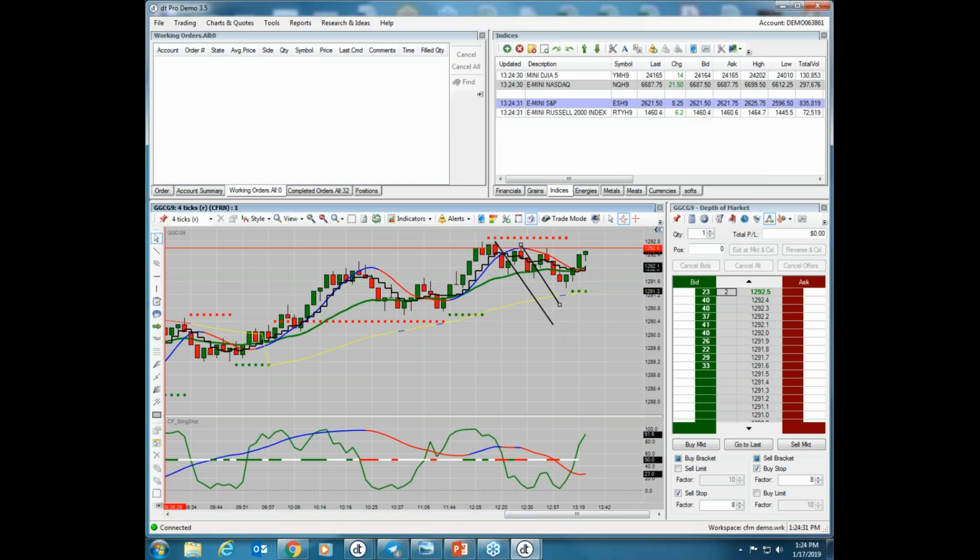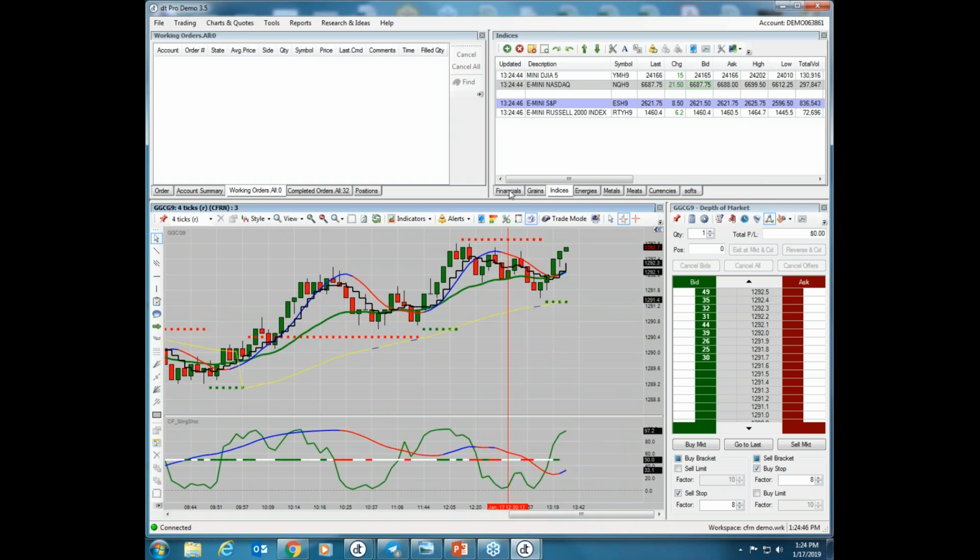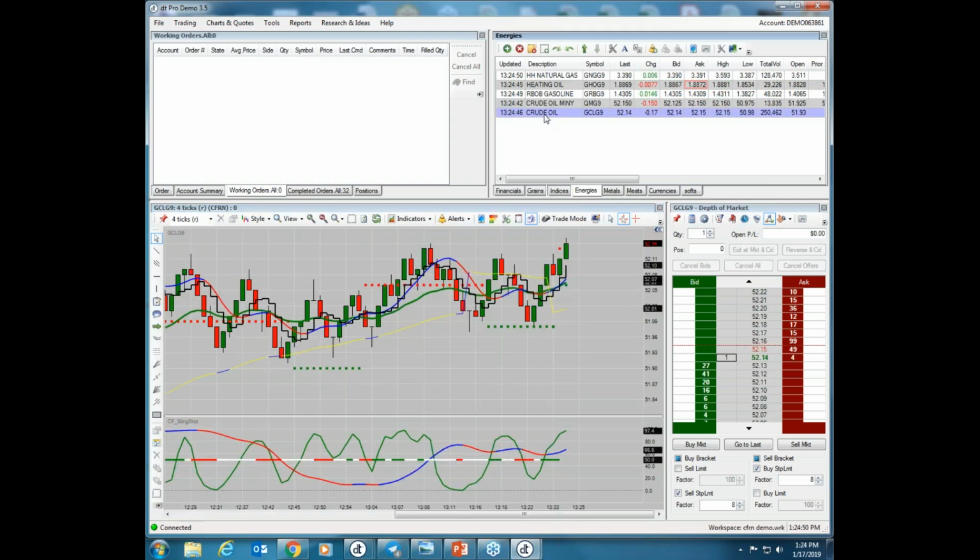Now the question just popped up, how do we draw the trend line? When do you start drawing the trend line? Okay, that is a great question, right? Here's the best way to describe it. Let me find something that might be easier to illustrate.